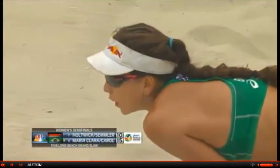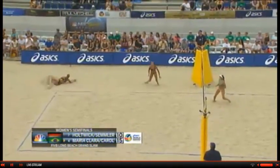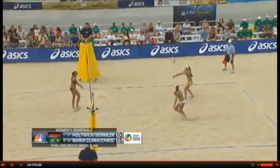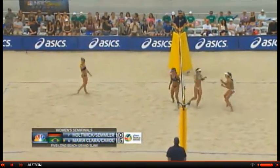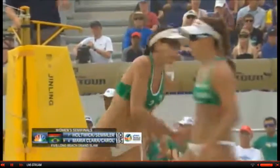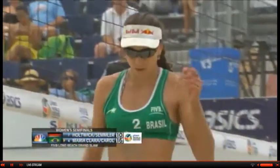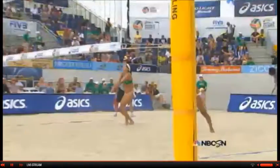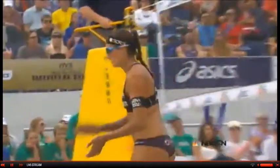Maria with the serve for Brazil. Going to be a free ball hoisted high to allow Germany to get set in defense, but it's of no use at all because Brazil come up with an angle on the other side of the court and extend their lead to 6 points. Height equals time on the beach and indoors, and Germany are trying to give themselves time to play defense, but it was no good.